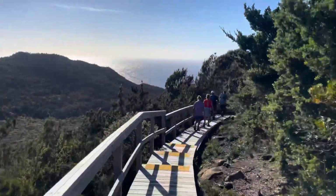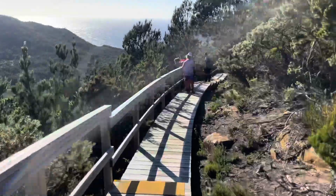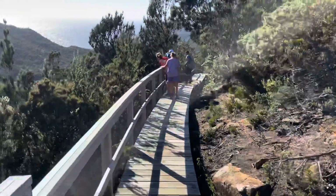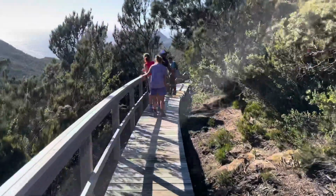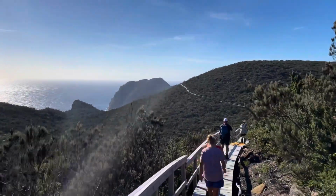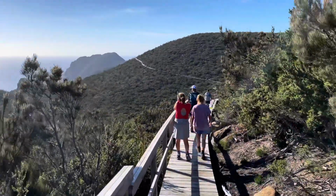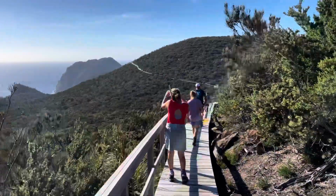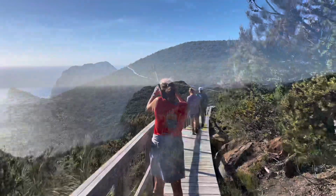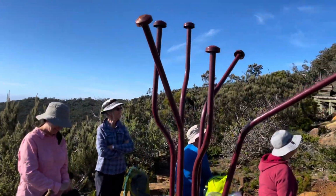Heading down and there's the sea. It's my walking buddies ahead of me. Fun group. Okay, there's the destination ahead of us. Cape Pillar. Check that track. They spent millions here. Okay, on the way to Cape Pillar, we found another bench.